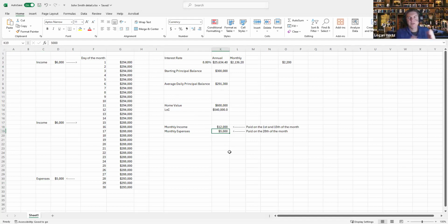Now, obviously, everyone's situation is a little bit different, but you'll see how almost regardless of your situation, the amount of interest you're going to pay is going to be less than what the calculator is actually showing. And if you want to really take advantage of the first lien HELOC, what you should do is change all of your bills, or the ones that you can, so that they're paid as late in the month as possible. Okay, so your starting principal balance is $300,000.